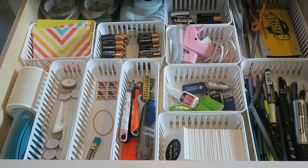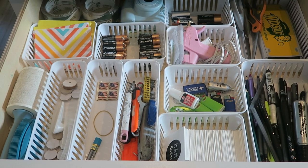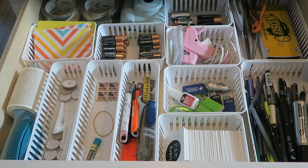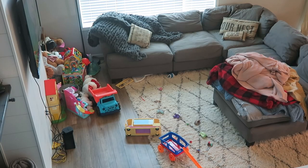Isn't this drawer so pretty now? I have all of my M&M Rustics business cards, the batteries, the pens, the stamps, everything all laid out so nicely and easy to find. I'm so excited with this after result.